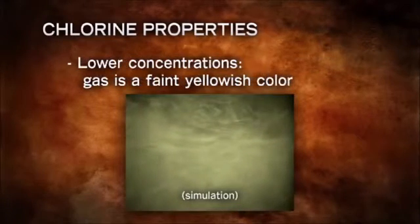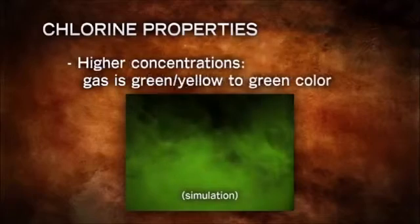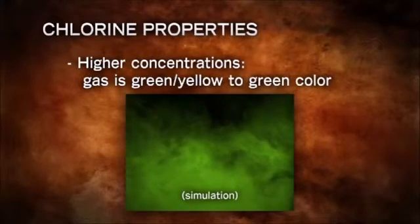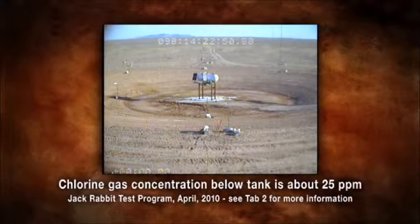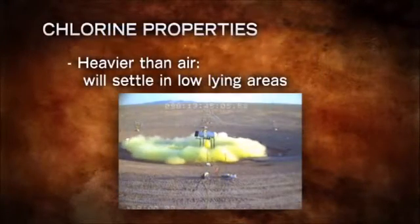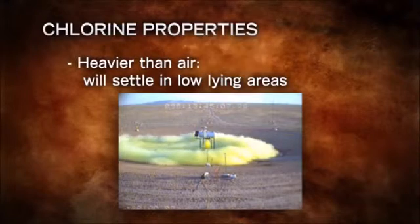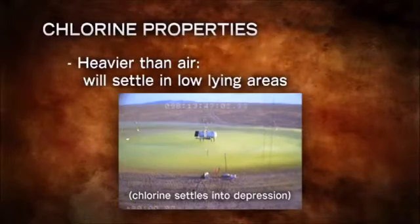At lower concentrations, the gas will be a faint yellowish color. At higher concentrations, it will be greenish yellow to green in color. Depending on the humidity, chlorine gas is usually not visible at concentrations below about 25 parts per million. It is important to remember that gaseous chlorine is heavier than air, so it will settle in low areas such as basements, creek beds, ditches, sewers, and ravines.